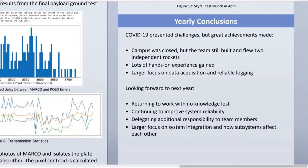So we're looking to come back with that flight computer, returning to work with really no knowledge lost over the pandemic. Next year we're going to try to improve our system reliability, obviously, given some of the issues that we've had, and delegate additional responsibility to team members. This was quite a challenge given that we're virtual, and really it was myself and one other student at a time that were able to do tasks.